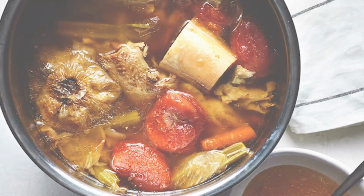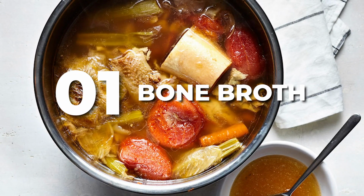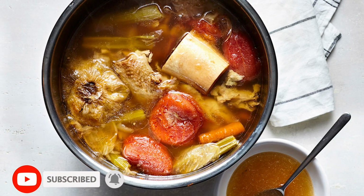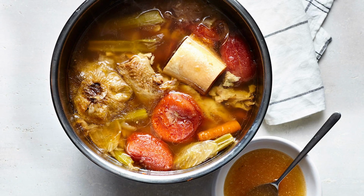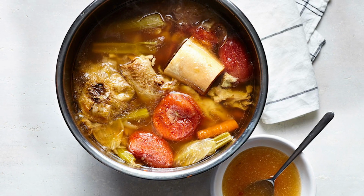Number 1. Bone broth. If we could recommend only one food to promote collagen production, it would be bone broth. While most foods contain antioxidants and other nutrients to help the body synthesize collagen, bone broth is one of the rare foods to actually contain a bioavailable form of collagen your body can use right away.